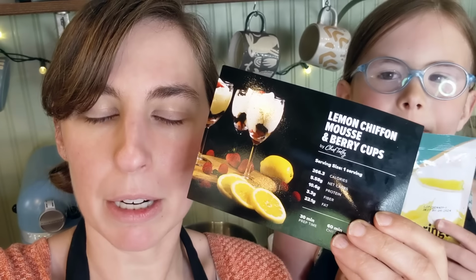So after a lot of thinking, we have decided on a recipe that we're gonna try. You wanna show what it is? Yes. We are going to do the lemon chiffon mousse. We're gonna skip the berries because Renee doesn't like fresh berries very much. So we're just gonna make the mousse portion of this lemon chiffon mousse cups, and it uses what? Lemon meringue keto chow.